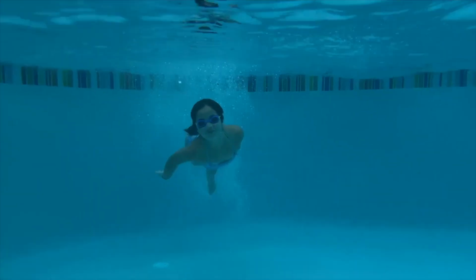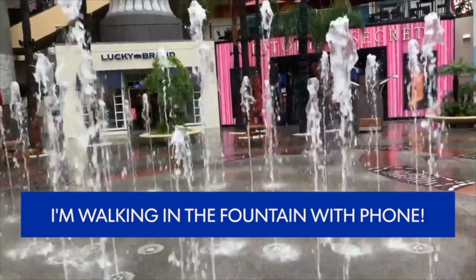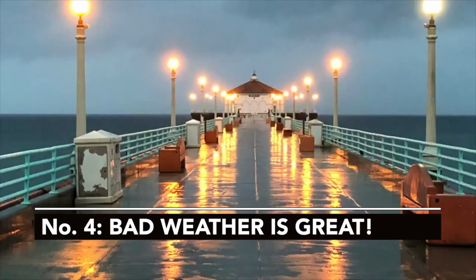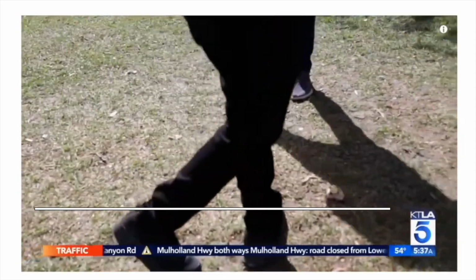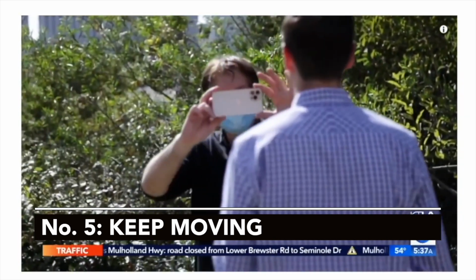Don't be discouraged by bad weather. Remember that if you're shooting on the smartphone, your phone is probably water resistant, which means you're going to get some really nice rain shots. If it's overcast, that means it's perfect weather for portraits. When people look best in overcast, they don't have the big giant shadows under their eyes, so don't despair. Don't be afraid to move around, whether that be left, right, behind you, in front of you. Keep on going. One of these angles is going to work.